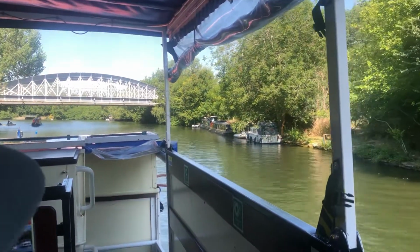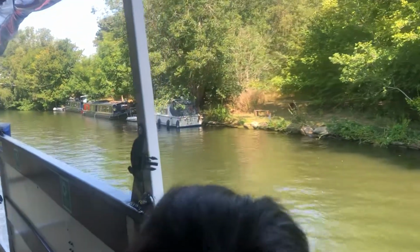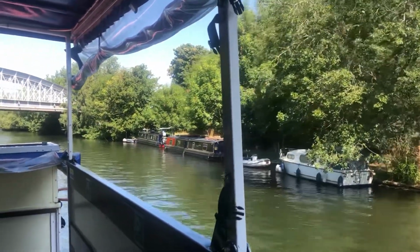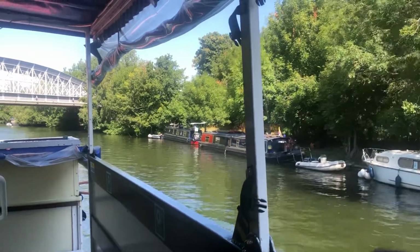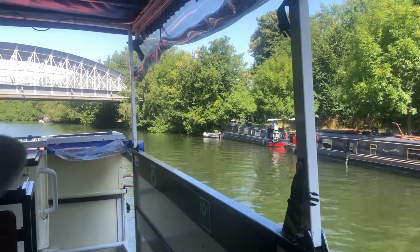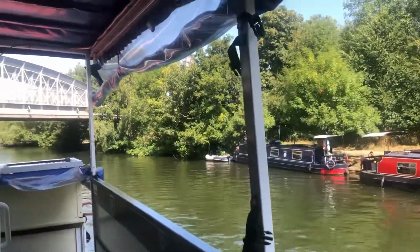Ahead of us is the Windsor Railway Bridge, being one of several across the Thames designed by Isambard Kingdom Brunel, a famous Victorian engineer. The bridge was completed in 1849 for Queen Victoria, and it brought the Great Western Railway network right up to the front of Windsor Castle. The design of this bridge was unique in its day, as were many of Brunel's designs.